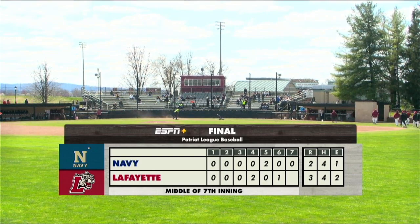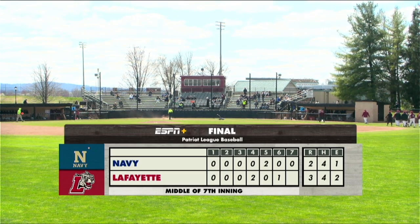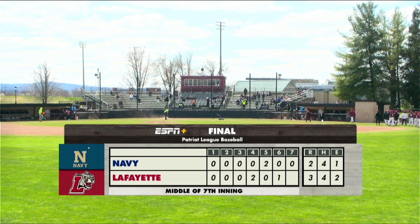Lafayette 3-7 in the Patriot League. The win streak at 7 snapped for Navy. They are now 10-4 in the Patriot League.